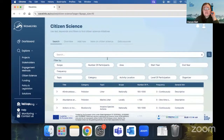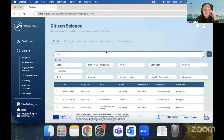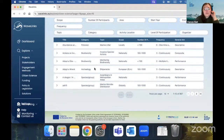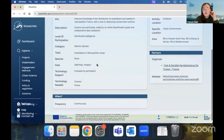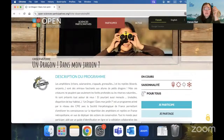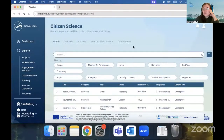Relatedly, there's also a list of citizen science initiatives. These are also very similar, as it's a repository where you can scroll through, see what has been going on, what is ongoing in terms of citizen science initiatives. Here there are a lot more listed. For each of them, similar to the engagement methods, you can click and learn more about them. You can also, of course, follow through to their website and really see more and connect with whoever is putting on this citizen science initiative. So this is also quite a nice repository that can be used regularly.